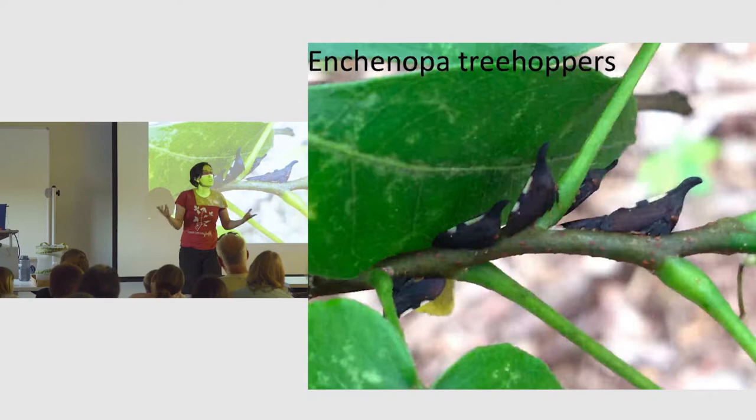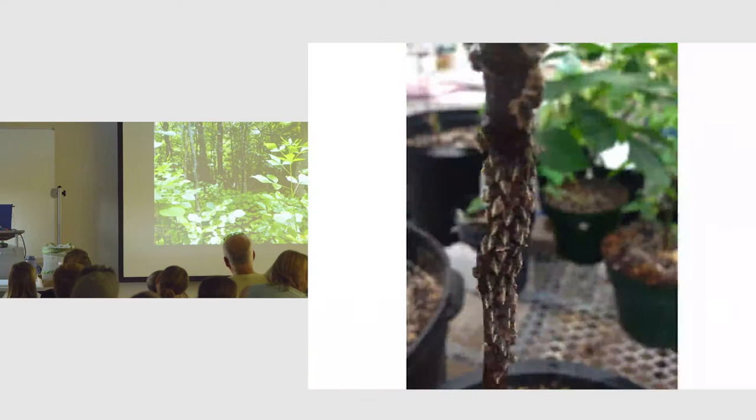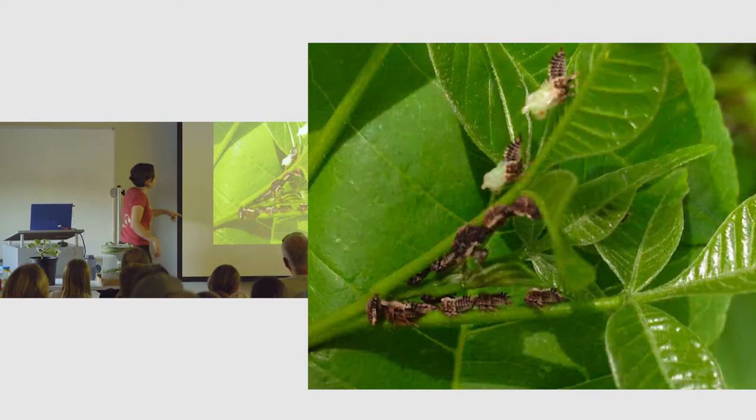All right, so these guys live in this wafer ash tree. This is over at Shaw Nature Reserve. And these guys are really social little insects. So here they are as nymphs. So they're just still babies right here. And they like to clump together. So here they are again, clumping together.